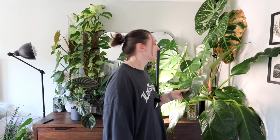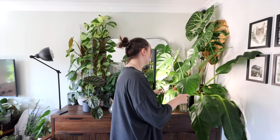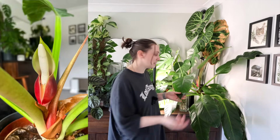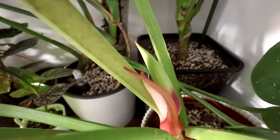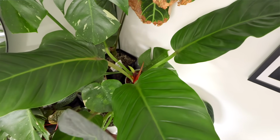It's very sprawly, it takes up a lot of space. I don't have anywhere else in my home I could put it, but I love this one, and it's just a really, really nice one. It's also flowered for me a few times, and I think that's fun because not very many philodendrons actually flower as houseplants, so that's cool.